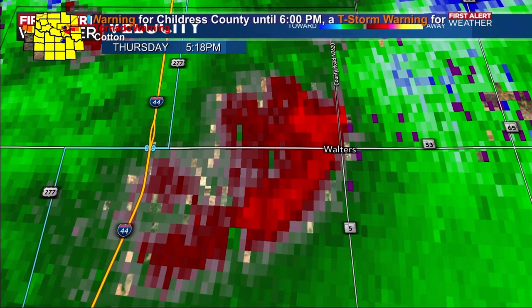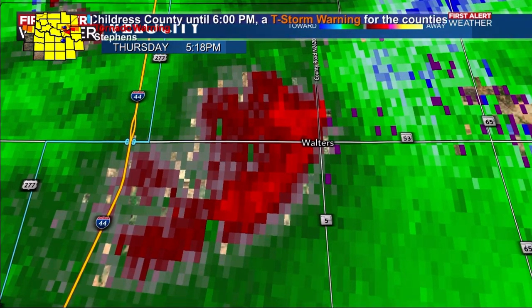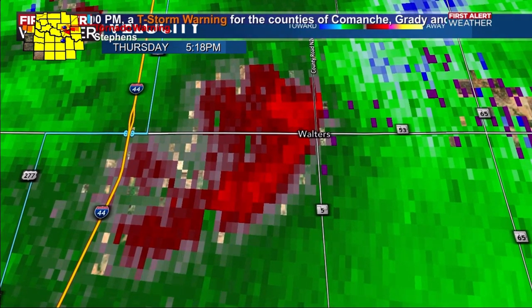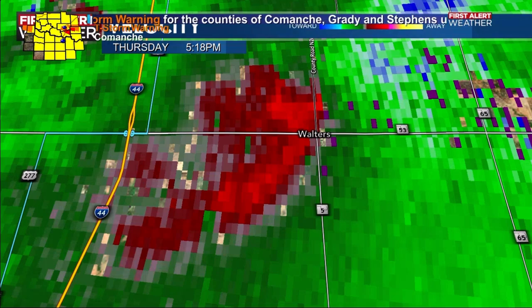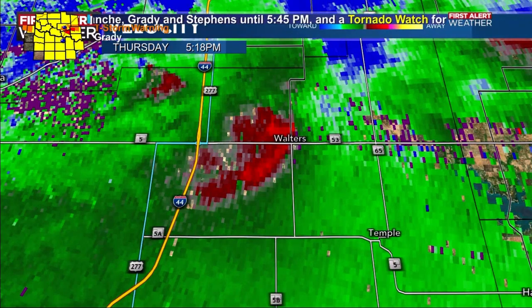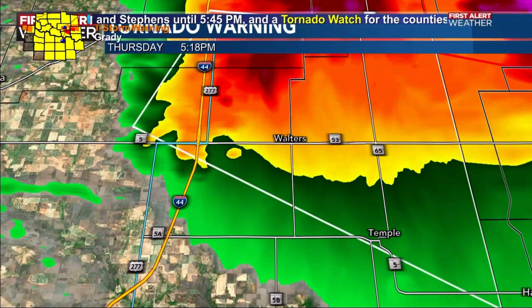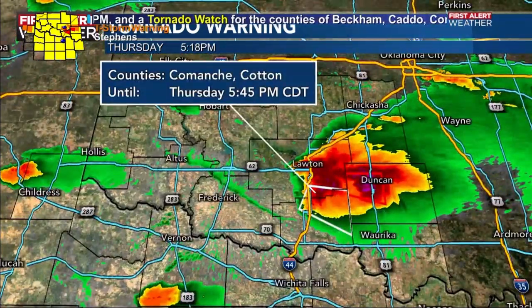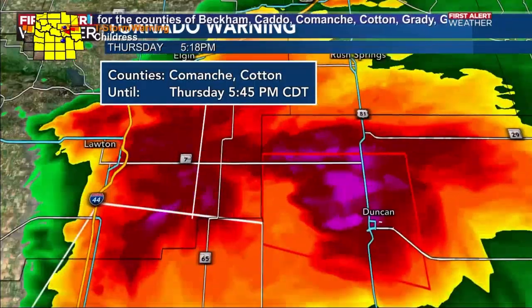But we do have 2 tornado warnings in southwest Oklahoma right now, folks. I'm going to zoom out and show you where they are. One of them is approaching Duncan, and then the other one is approaching Walters. 2 different tornado warnings. One of them is observed. Okay, so Max 2 is ready when needed.